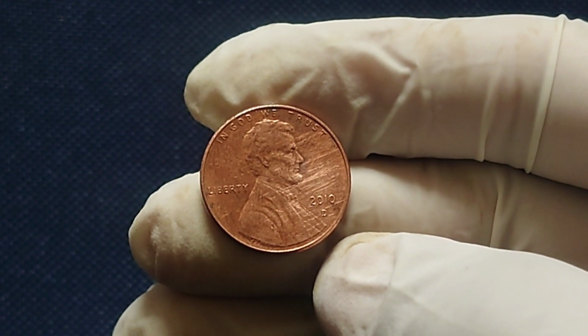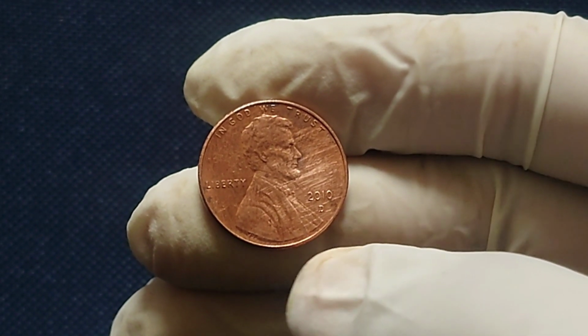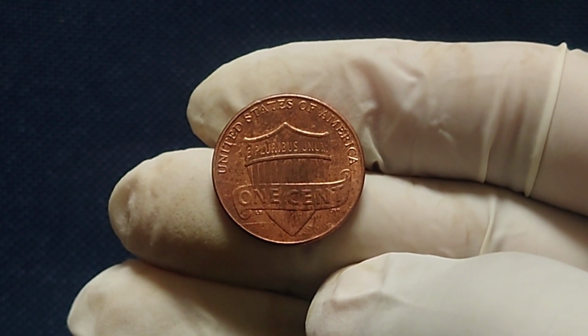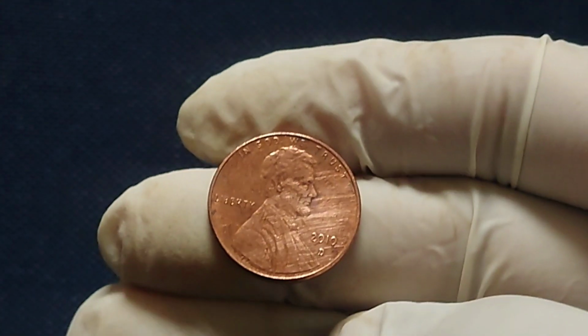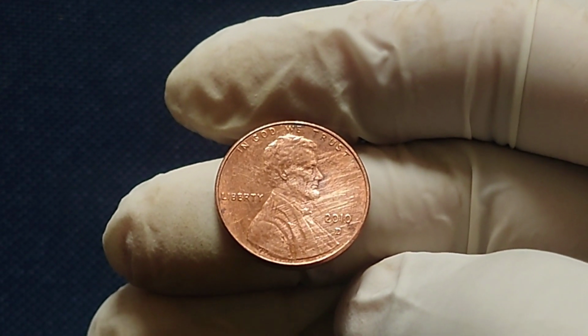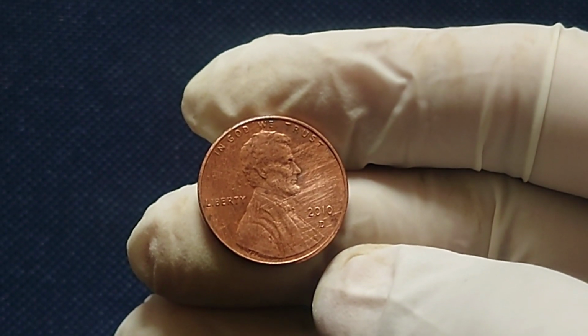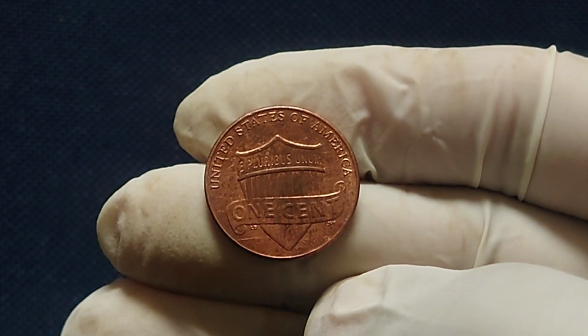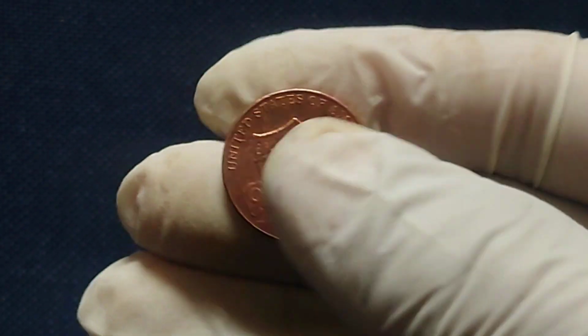For those who take the time to examine their coins carefully, the rewards can be life-changing. The 2010 D penny, with its mysterious origins and staggering value, is proof that the world of coin collecting is full of surprises. Who knows? The next multi-million-dollar coin could be sitting in your hand right now, waiting to be discovered.